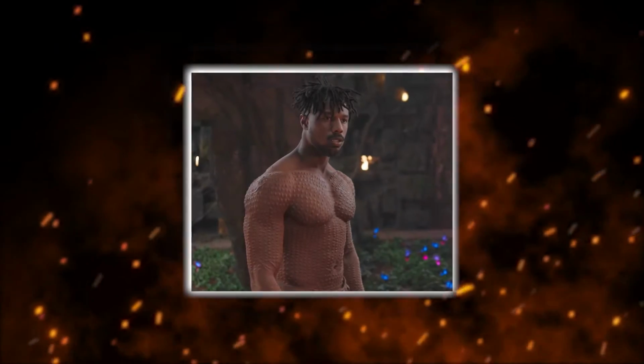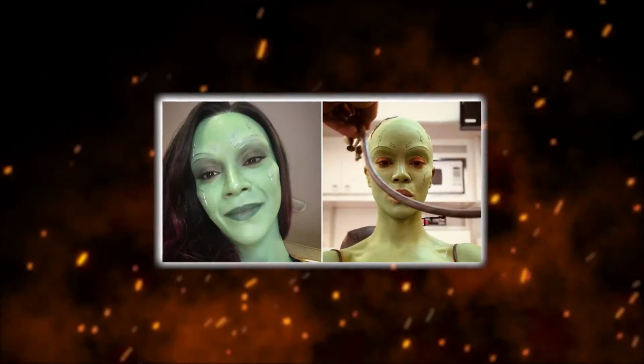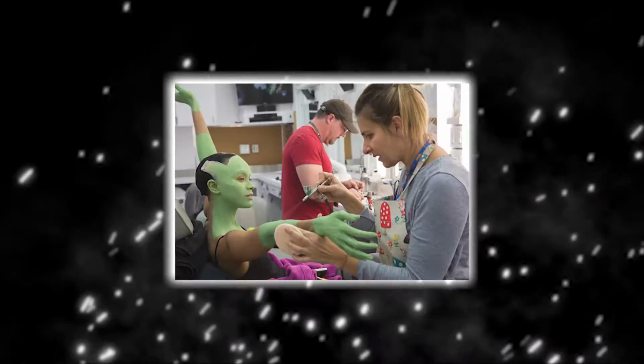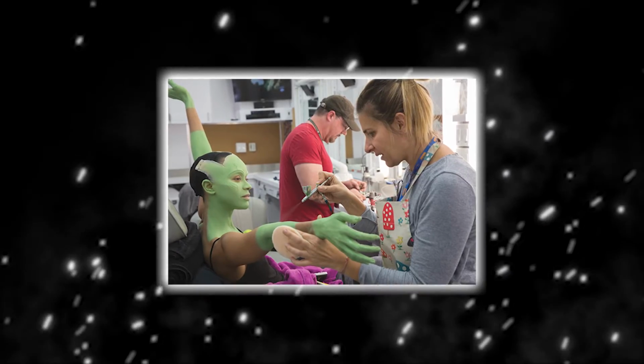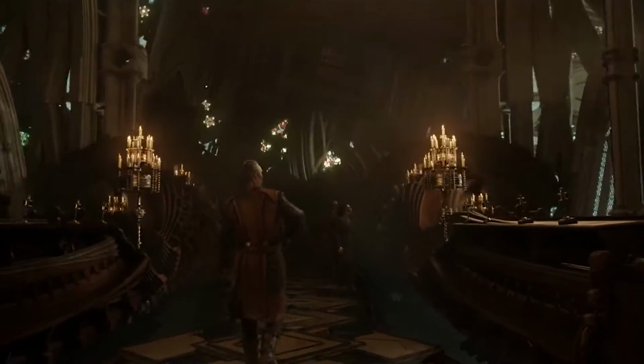Zoe Saldana, who plays Gamora, had fake cheekbones made of prosthetics, just like Killmonger's scars were made of prosthetics all over his body. They also made a fake shadow line between the actress's eyebrows to make her look less human. This makeup has to be put on so that it doesn't come off during action scenes and stunts, which is kind of magic when it's done right.